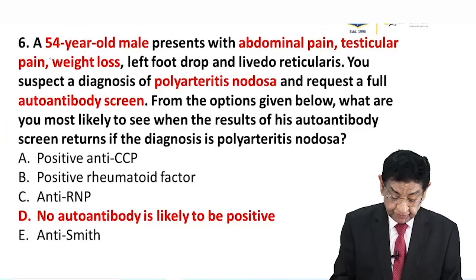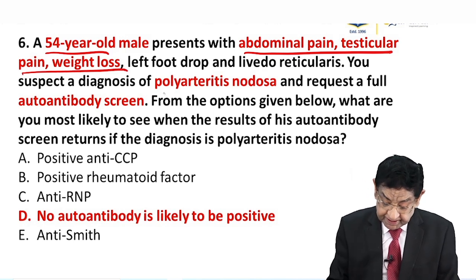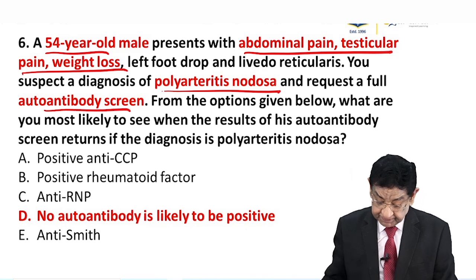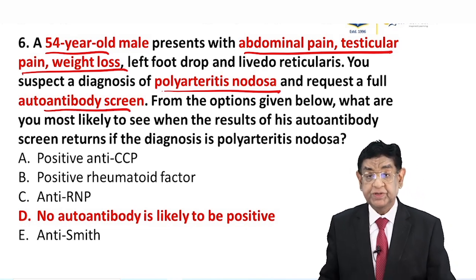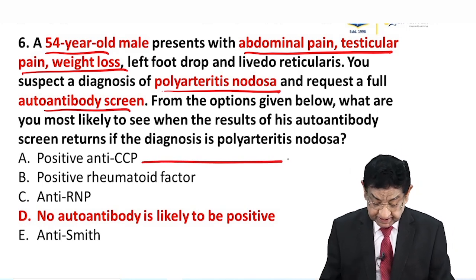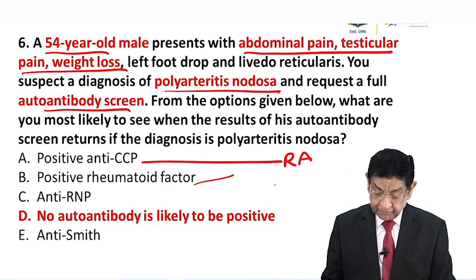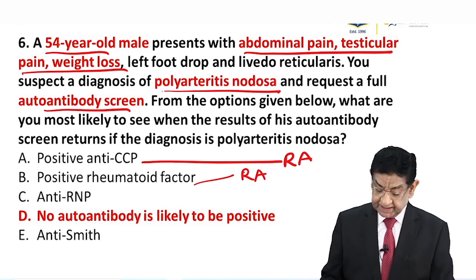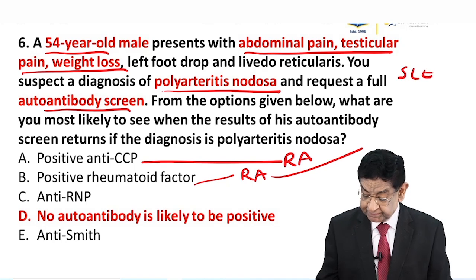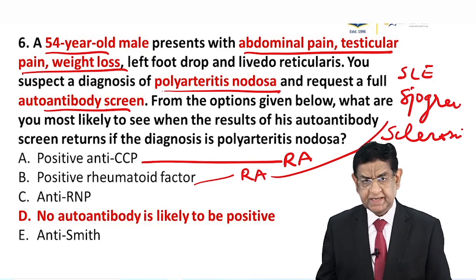Question 6. A 54-year-old male with abdominal pain, testicular pain, and weight loss, and they may diagnose polyarteritis nodosa. Antibody screen: which antibody can you see in this patient? Okay, first, which antibody is seen in which condition? See, anti-CCP antibody is seen in rheumatoid arthritis. It is not a feature of PAN. Positive rheumatoid factor is seen in many conditions, but of course rheumatoid arthritis is one of the most important. It can be seen in many other conditions also, like SLE, Sjögren, systemic sclerosis, but it is definitely not seen in polyarteritis nodosa.